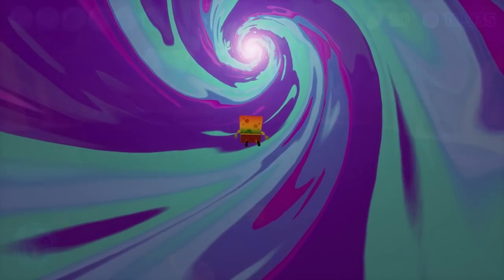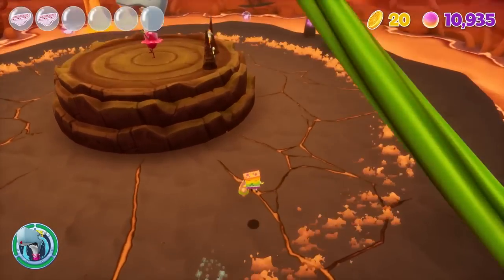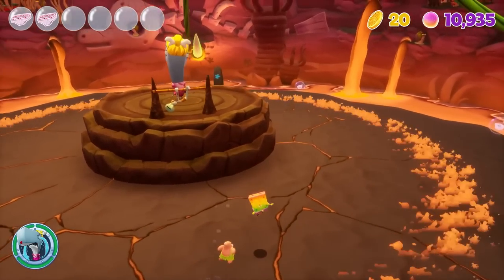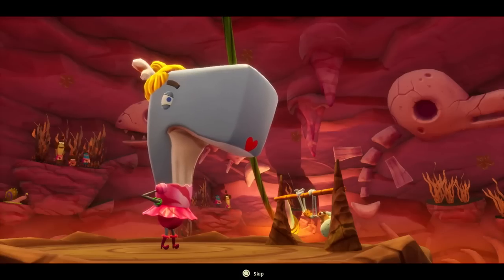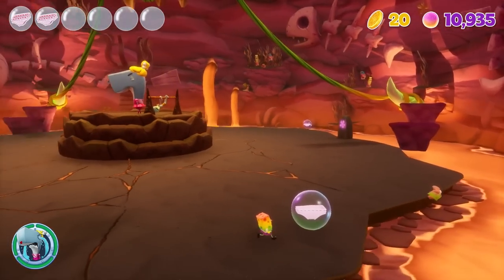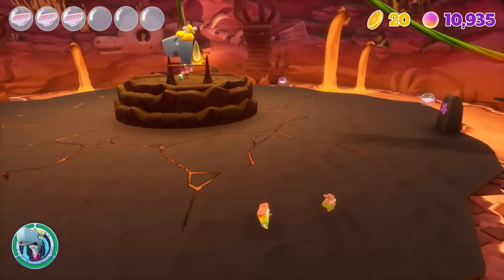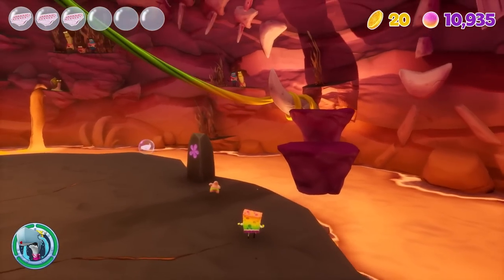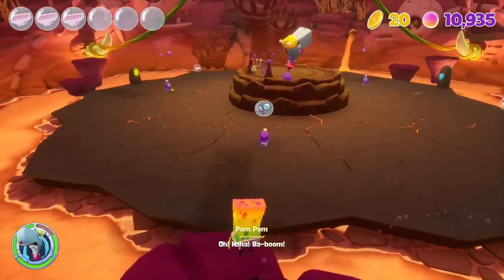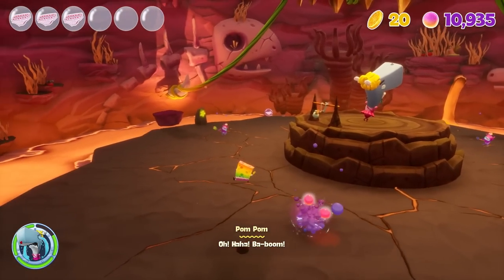Let's go for it. All right, so these shockwaves that we're going against here, these are the things we need to avoid getting hit by. Which, you know, seems like not too bad. We're gonna skip all these cutscenes just to save some time. But when other enemies start attacking and stuff, that's when it can get a bit more complicated. But we need to get up to these. And there we go. Ba-boom.